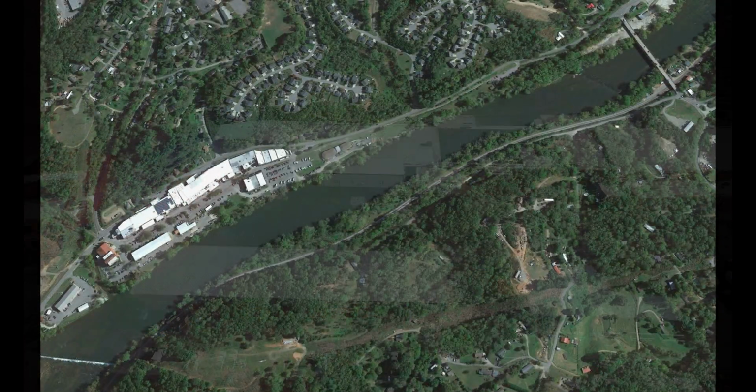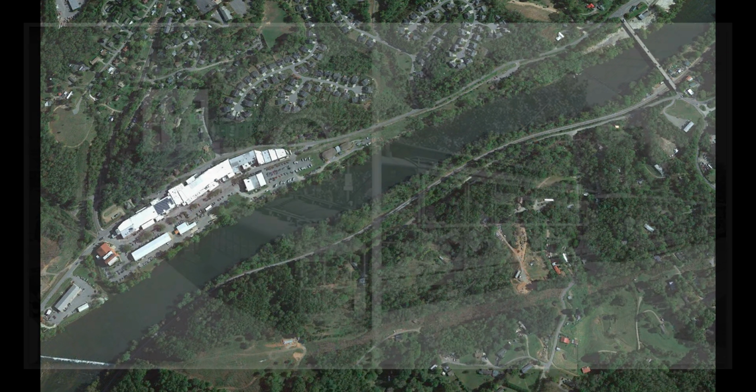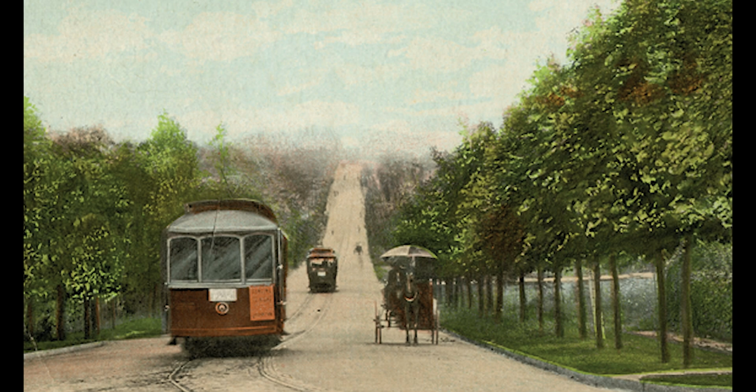Owners of the mill property made generous philanthropic contributions of land in recent decades for Riverside Park and for the French Broad River Academy. In 1906, Asheville's extensive streetcar system was expanded northward from its station on North Charlotte Street at Macon Avenue through what is now the Grove Park Inn Golf Course and the land now covered by Beaver Lake to connect the Martel textile mill with Asheville. It operated into the 1920s.